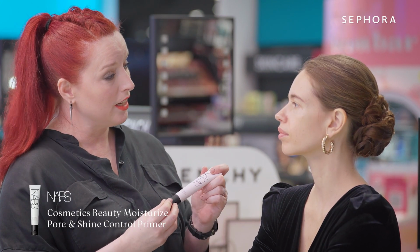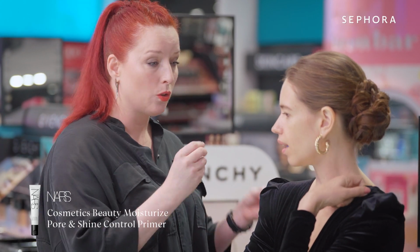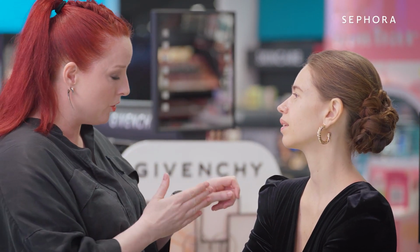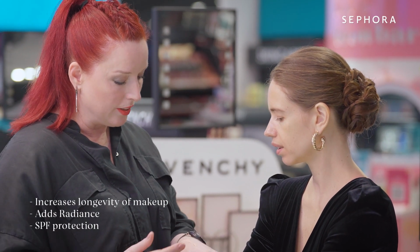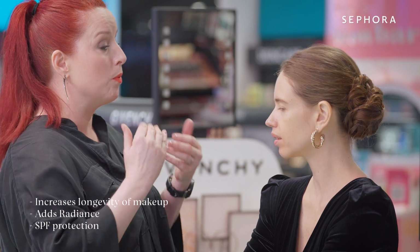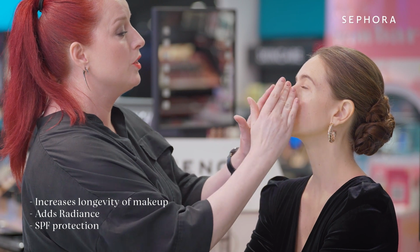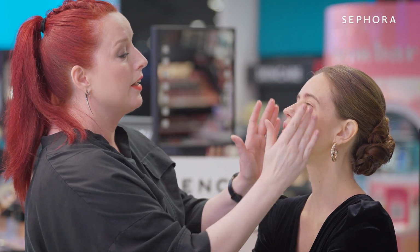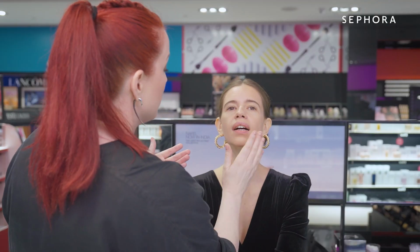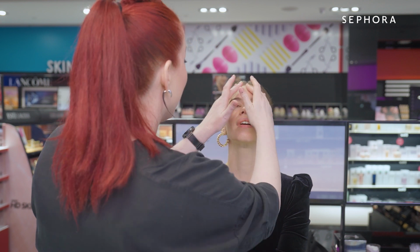So I'm using the Radiance primer. Now this actually has an SPF 35. So if you are shooting outside, it's got encapsulated beads that burst as you massage them, but you'll see it's also got this beautiful reflective quality. So what's happening is we're building up the layers of light. It increases the longevity of the makeup, brings radiance, and gives you that protection. Not just SPF, but antioxidants as well. Which is great when you have long shoots, right?